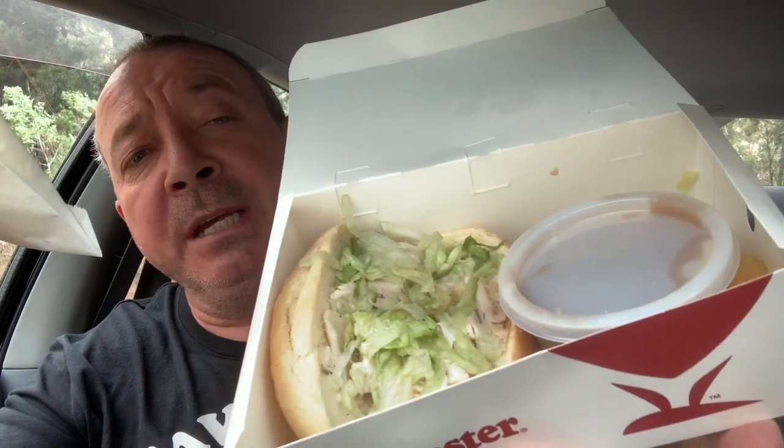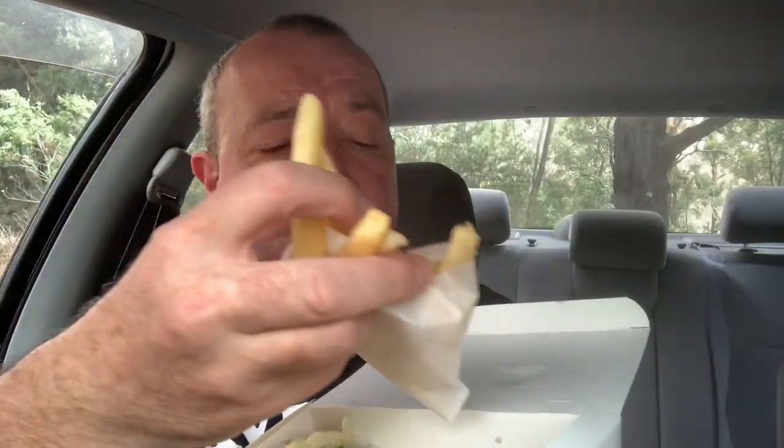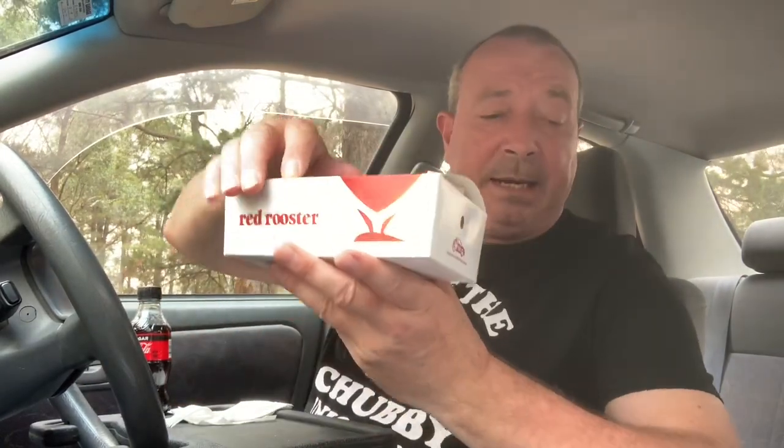Looking good. So this thing, I think from now on, we'll replace things like half a roll. It's going to be the sub from now on. So let's get it out of the box and check it out. Chips are tasting good. Wow, beautiful. And here we are with the $5 mini sub lunch. Remember, available until 4 p.m. So after 4 p.m. you can't get it.